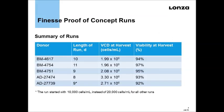We can get today about 2 billion cells per liter. So as we talk about this, we go into a 100-liter bioreactor. That means we can get doses, lot sizes of 200 billion. Our number of lots drop drastically already, and we can move forward with that technology.